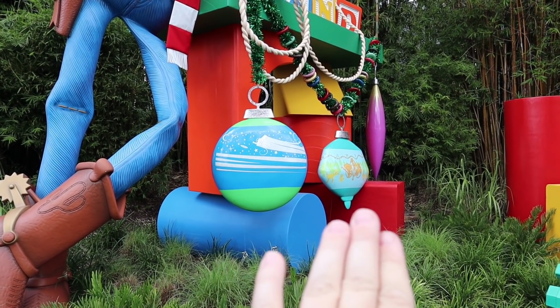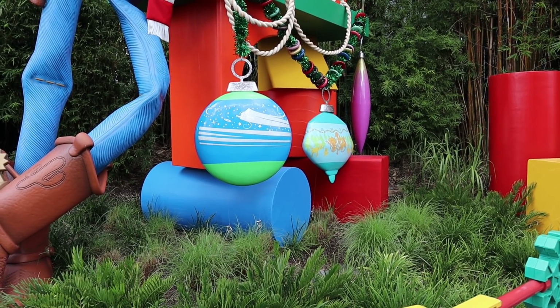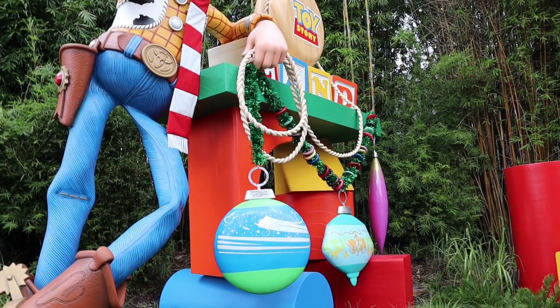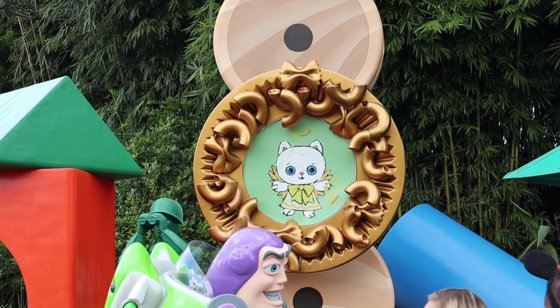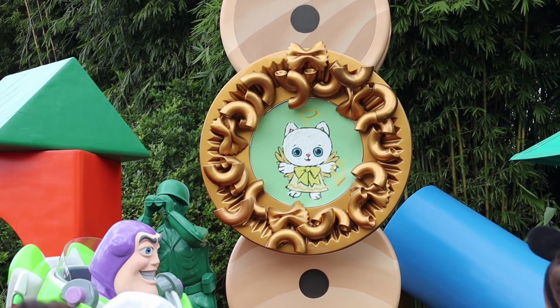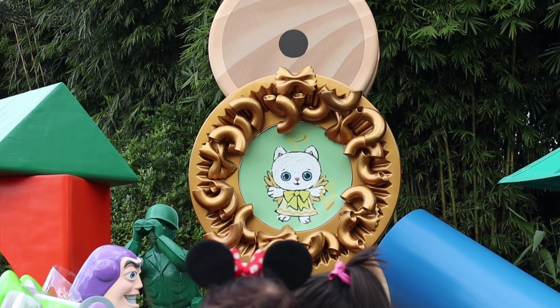And here's a better look at the Buzz ornament. So again, this one's Buzz, and that one's Woody, Jessie, like a Woody's Roundup one. And then just a little closer of the garland. So cute! And then behind Buzz, they have a macaroni portrait ornament. I remember making these when I was a kid. Oh my gosh, that's too funny.